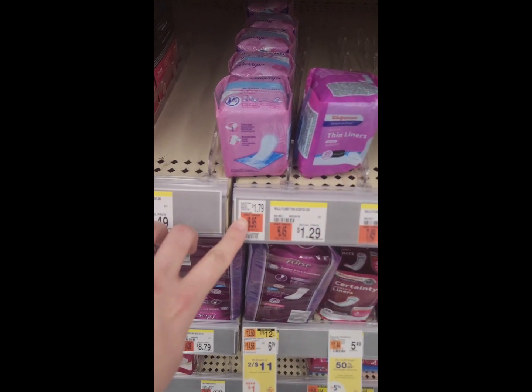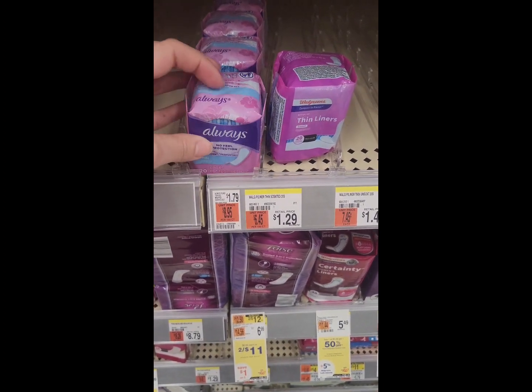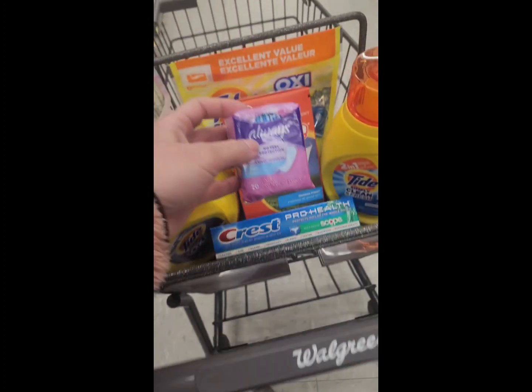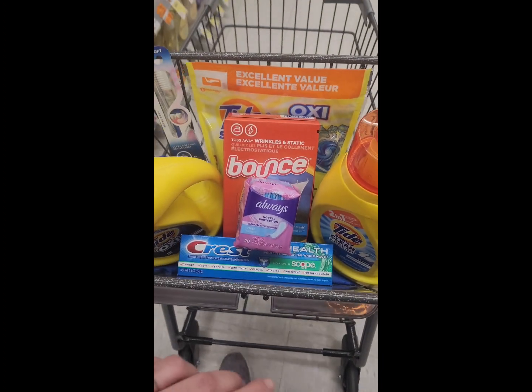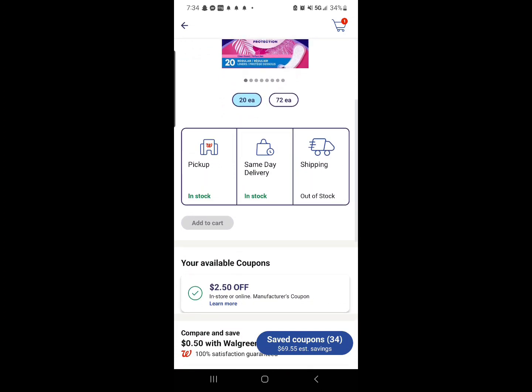Alright, another item I'm going to pick up is the Always panty liners. They're priced at $1.79, and there is a $2.50 coupon attached to this, but it's only going to take out $1.79. As you can see on the app, that coupon is attaching.